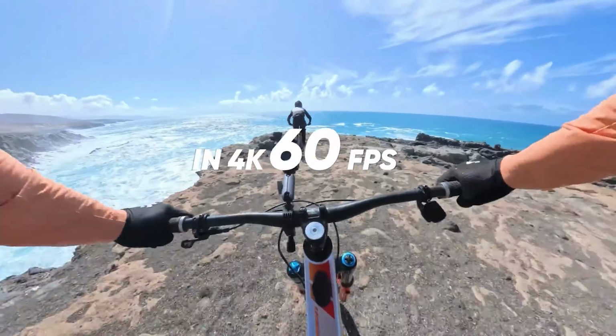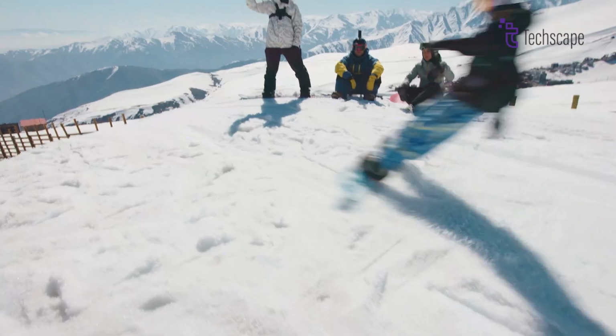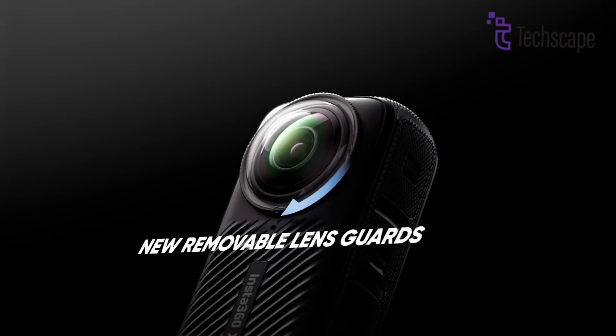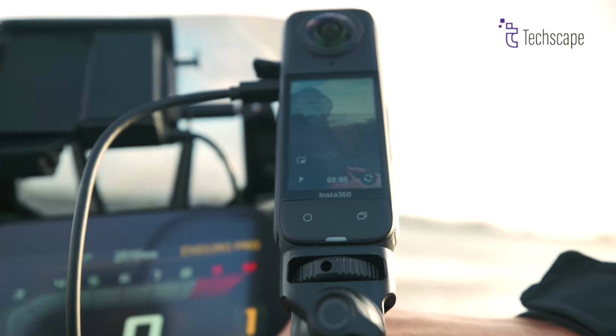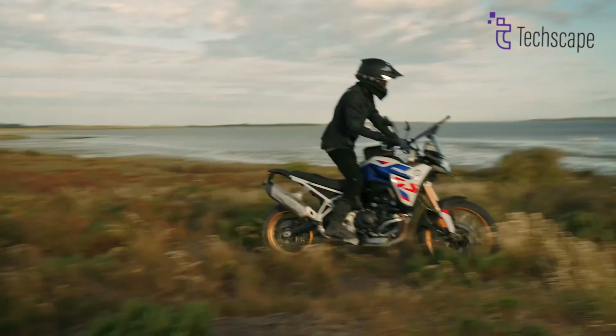If Insta360 delivers on even a few of these upgrades, the X5 could easily outshine the X4. A bigger sensor, improved audio, better lens protection, GPS tracking, longer battery life, and more advanced editing features would make it a top contender in the action camera market.